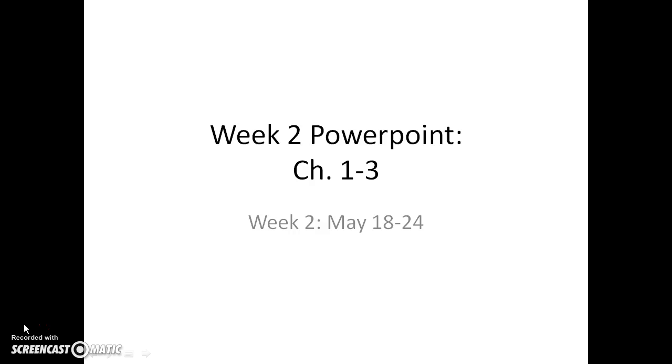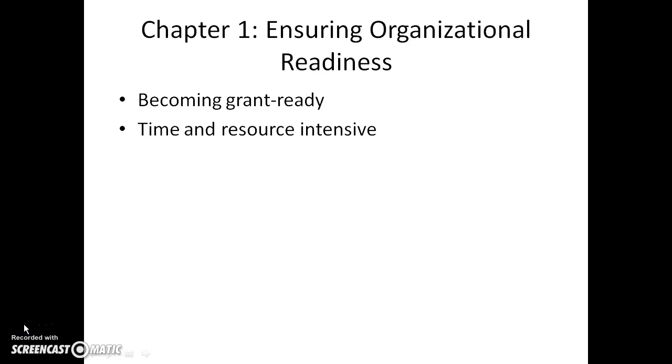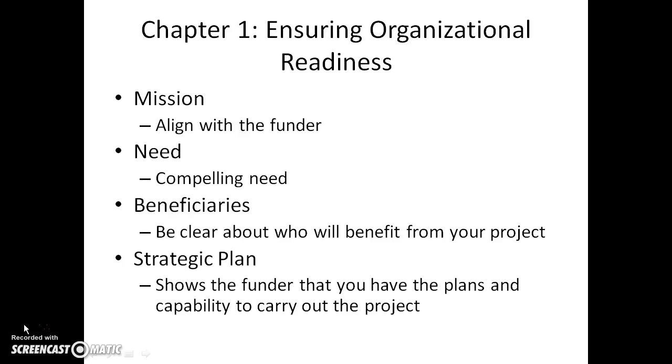This week we're going to be reading chapters 1 through 3, and in this section of the book we're focusing on knowing your organization, understanding the need, and designing your project. Too often, organizations jump into writing a grant before the organization is truly grant ready. Grant writing is time and resource intensive, so it is important to first ensure your organization is ready to meet the challenge. By doing the work on the front end to make sure your organization is ready, you are more likely to be successful in receiving the grant.